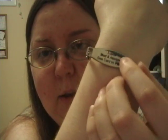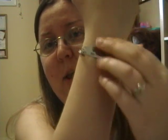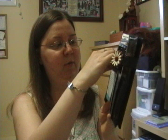And because I have so many medications and allergies, more than what can be listed on the back here, I just put, I don't know if you can see it, that it says lupus, and it says meds and allergies, see card and wallet. And so I made up this little card in my wallet. I keep it right there so it's visible.